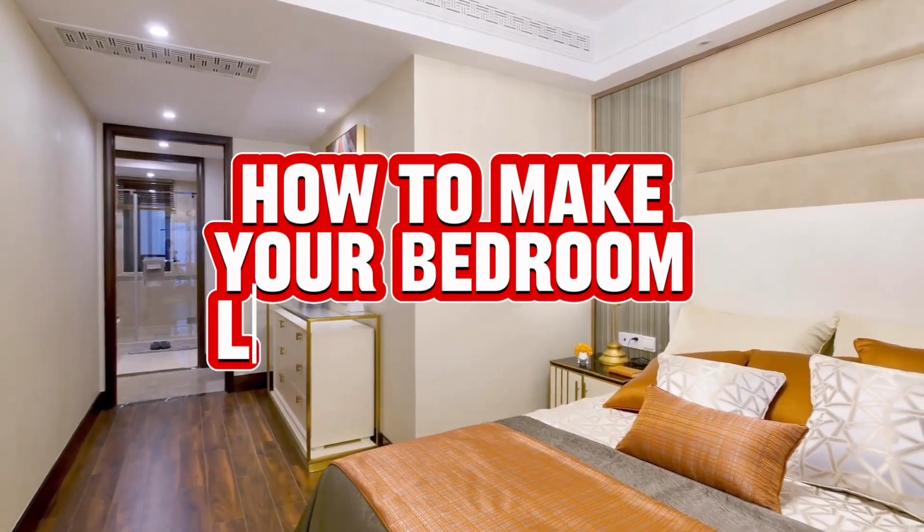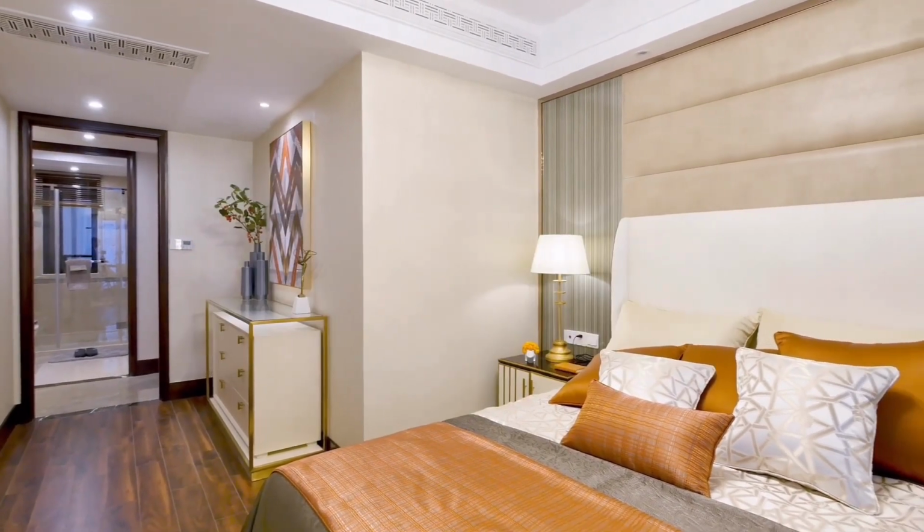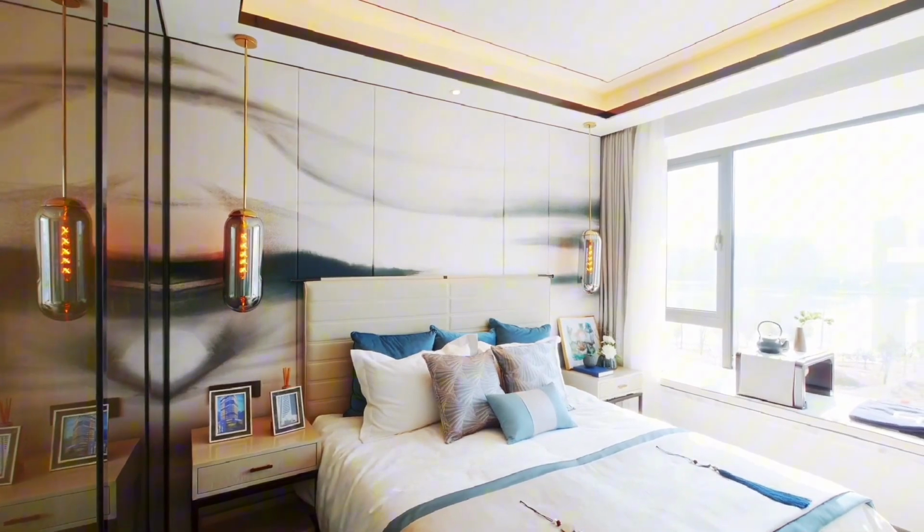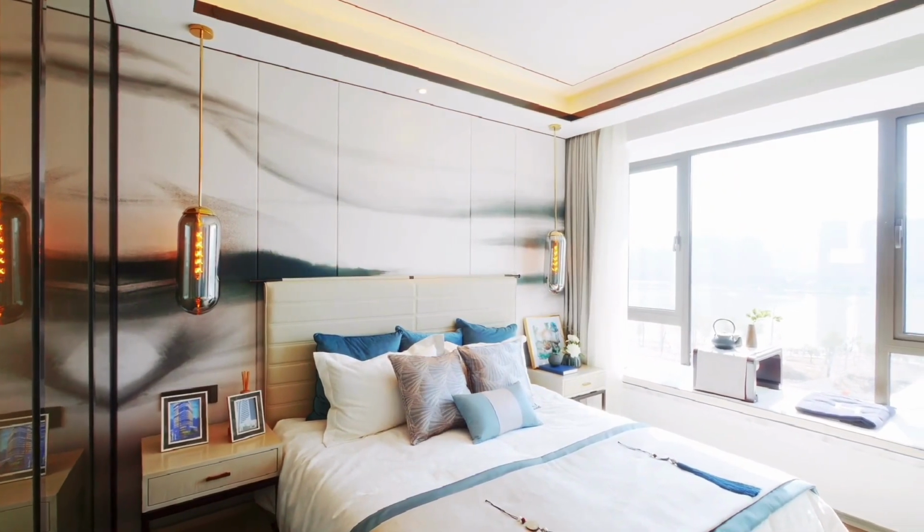We've got a game-changing video for you on how to transform your bedroom into a luxurious oasis without breaking the bank. Stick around for some budget-friendly tips that will leave your space looking like $1,000,000.